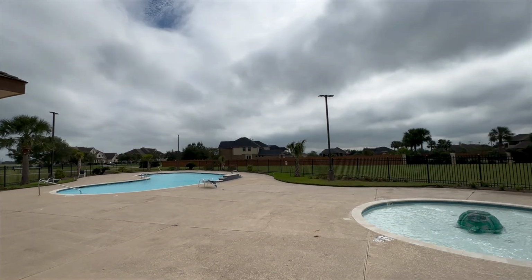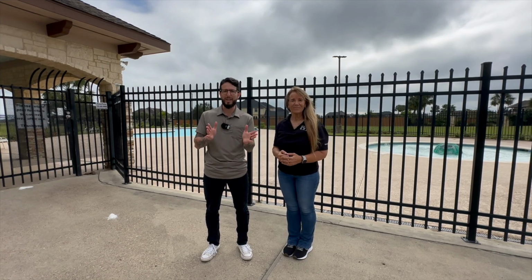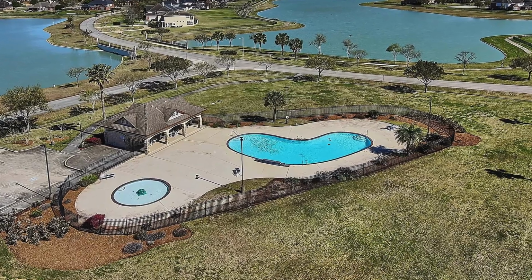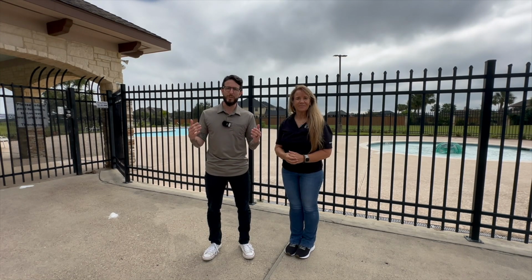Behind me is the beautiful resort style pool, and that is open for several months during the spring to early fall months for the residents. And there's a little clubhouse as well if you want to organize any kind of a birthday party or special event. Let's go check out some of the other amenities Whispering Lakes has to offer.